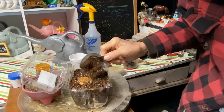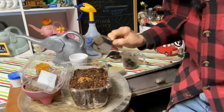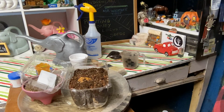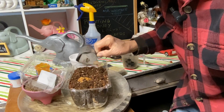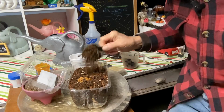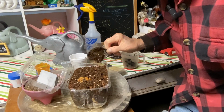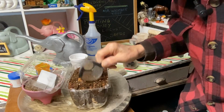And then all you do is cover the seeds. Cover the seeds. And then we let the winter weather take off and do its job, getting the seeds ready to wake up from a long winter's nap.